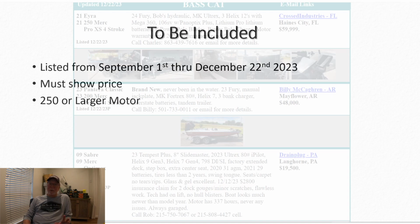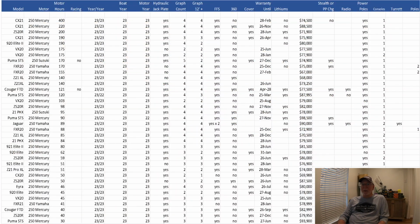So not sure where I left off, but to be in the database for this particular series, you have to have a 250 or bigger motor. You have to be listed on Bass Boat Central from September 1st through December the 22nd, which is when I cut off the final little bit of data. And I was working off of this spreadsheet right here. So this is a massive spreadsheet.